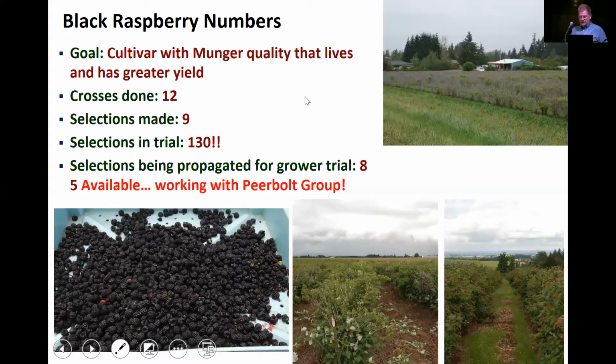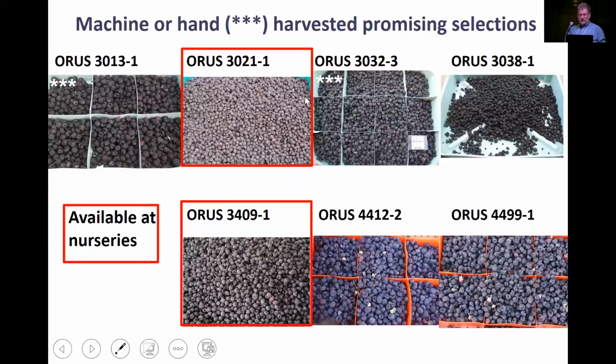So we do have a lot of selections that are available if you're doing any black raspberries. We have some of these that are available at the nurseries right now. They all tend to machine harvest pretty well. All of our data is machine harvest collected by Littau harvesters. So if you see yield data from us, that's what it's coming from.